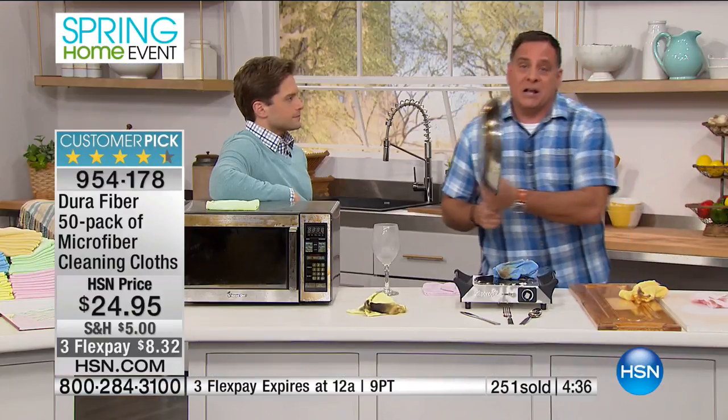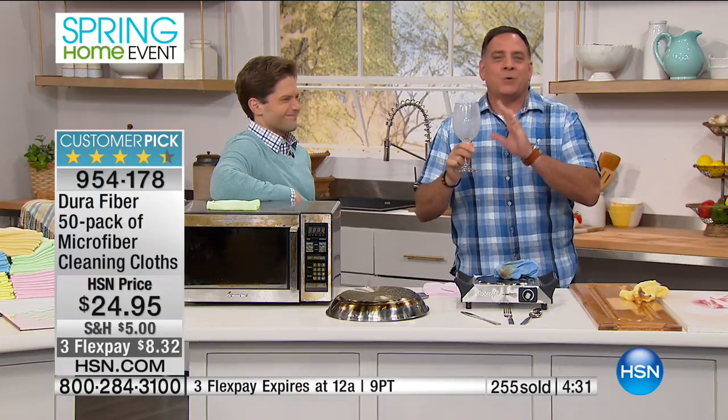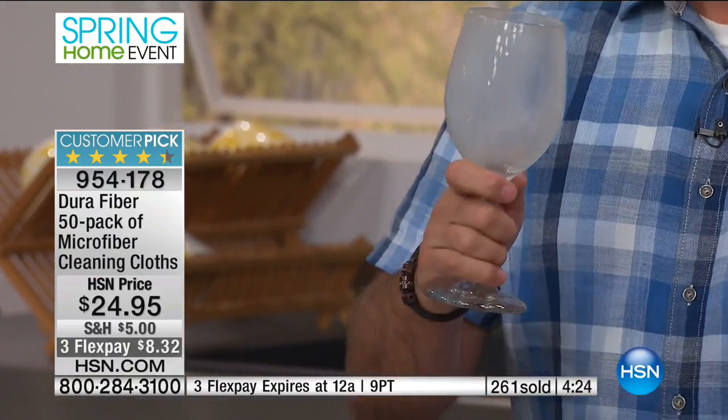Now, if you have company come over one day and they surprise you and you take out your wine glasses that look like this, either your dishwasher's not doing a good enough job or you're not drinking enough wine. It's one of those things, okay? But watch what you can do with the Durafiber. That's what I'm doing exactly. Wrong. Okay. Trust me, I can train you in this.